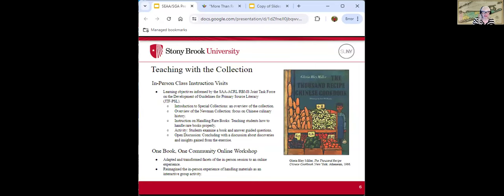I do conduct in-person instruction sessions using this collection. These sessions are designed with learning objectives based on established frameworks, such as guidelines for primary source literacy. Specifically, I emphasize objectives outlined in sections 3B, which is read, understand, and summarize, and 4B, interpret, analyze, and evaluate from the guidelines. The structure of a session typically includes five segments.